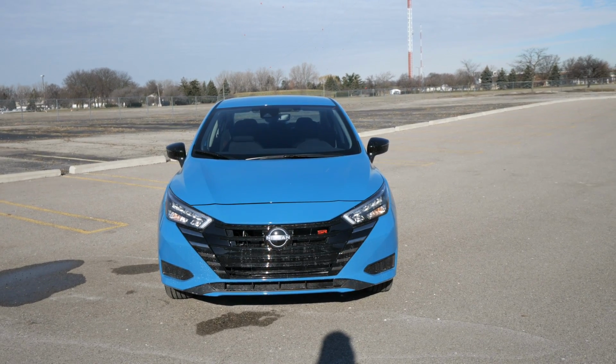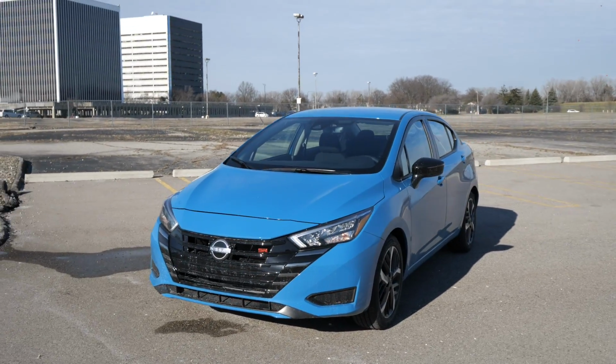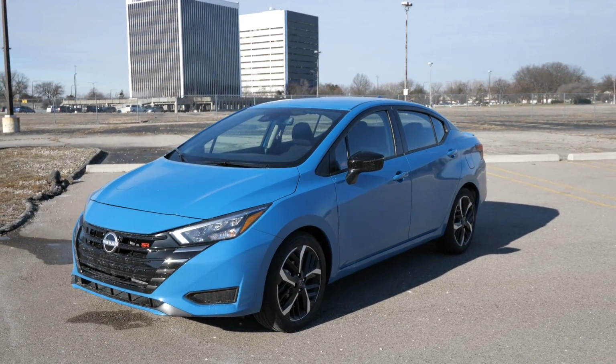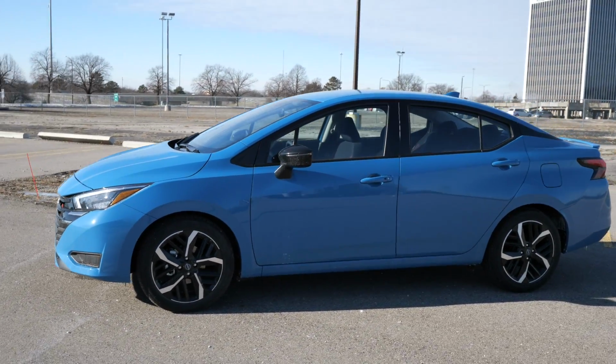Taking a stroll around the Versa. It's going to be painted in Arctic Ice Blue Metallic, which is a fitting color as today is about 20 degrees out here right now. Got frostbite on my hands, so applaud me for that.